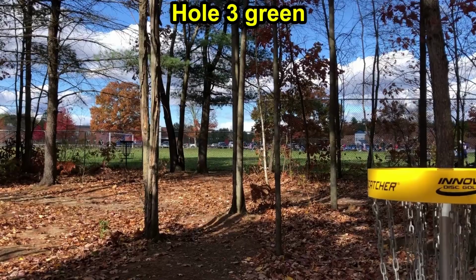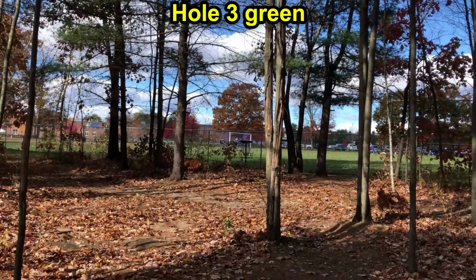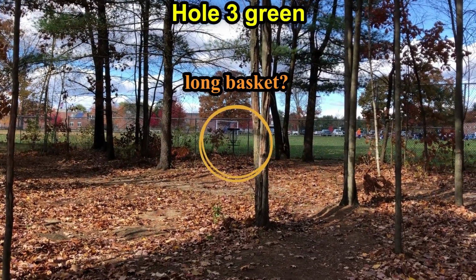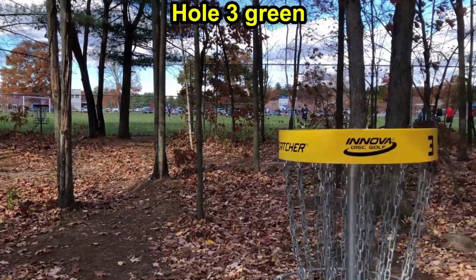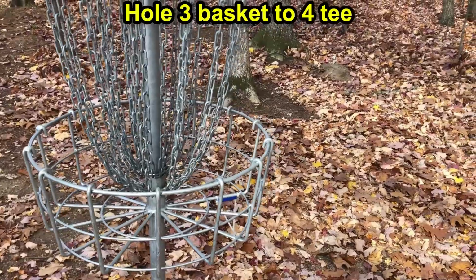A couple things to note while we are at the basket for hole 3, so we can get a better shot of the basket that we can see off in the distance. That is right up against the fence, so we don't want to go for that right now with the soccer game going on.